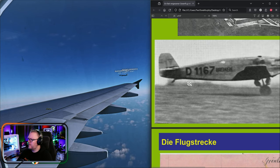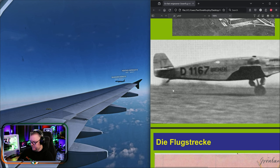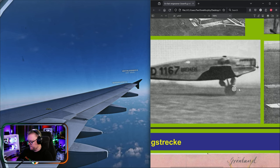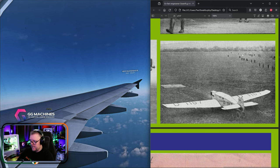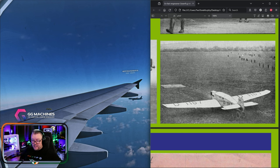So there's the Bremen on takeoff. I see the way the landing gear at the rear, it's gone, yeah? So the idea would be, you know, the tail pops up, the wheels stop, and then off she goes. And then over here, this is it on taxi. And people lined up on either side to see this thing take off. They all thought they were nuts. They thought they were mad.